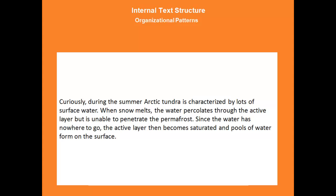Okay, this is about what happens to the water. The snow melts, the water percolates through the layer, but it can't break through the permafrost. Since it has nowhere to go, it becomes saturated and then pools form. So, do you think you know it? It's cause and effect. That water can't penetrate through the permafrost, so the effect is that it makes these pools on the surface. Cause, permafrost, water melting, stuck in the permafrost. Effect, it makes these pools on the surface.